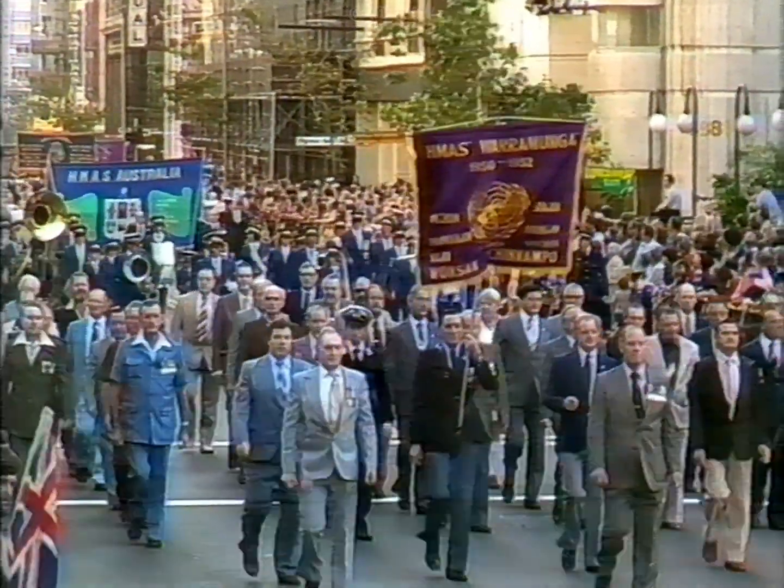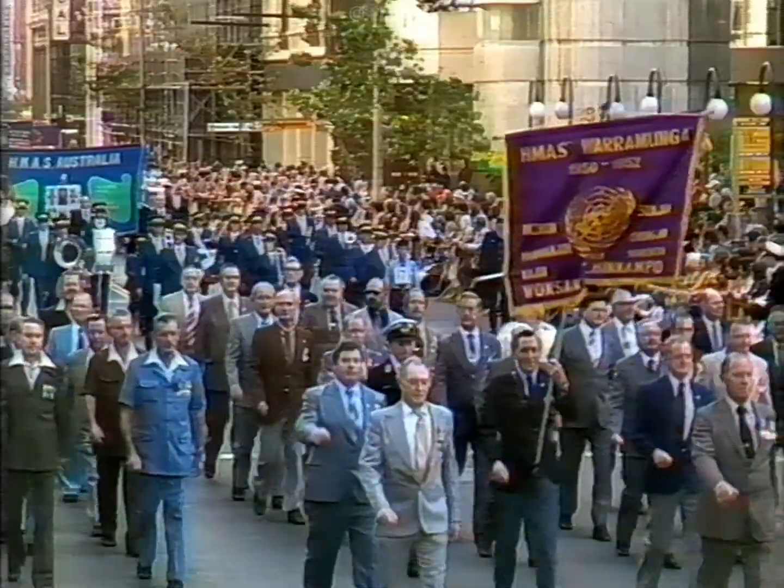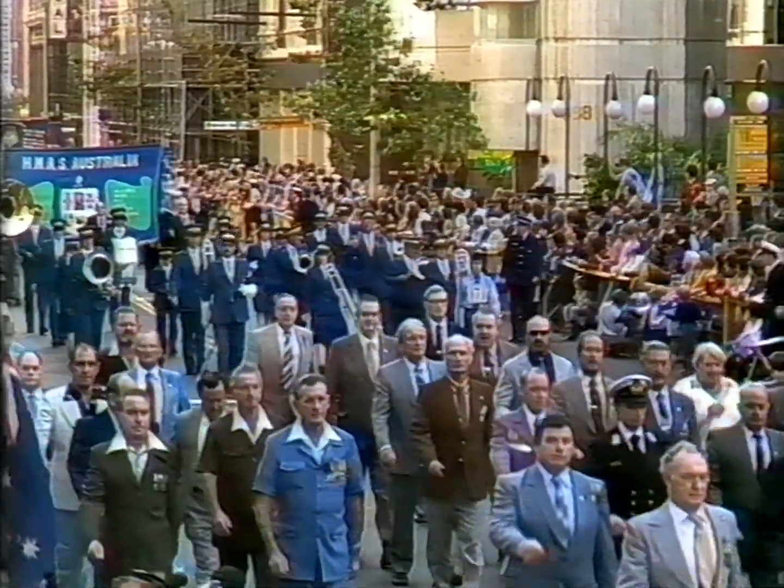I understand her pennant went well over her stern for her last commission. I bet it did. 500,000 miles. Quite incredible.